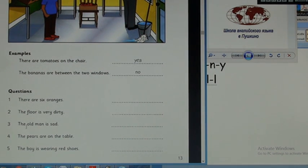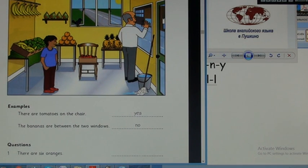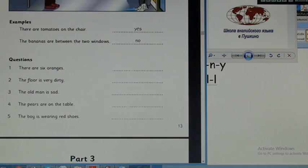The old man is sad. Good. No, he's happy. Good. Наверное, все идет хорошо, потому что, скорее всего, it is his grandson, and it is granddad, and they are talking to each other, and they are laughing. Good. Plus, plus, plus. Four.